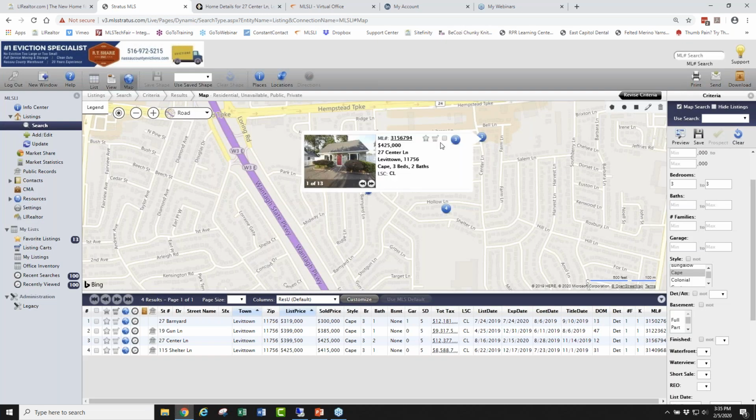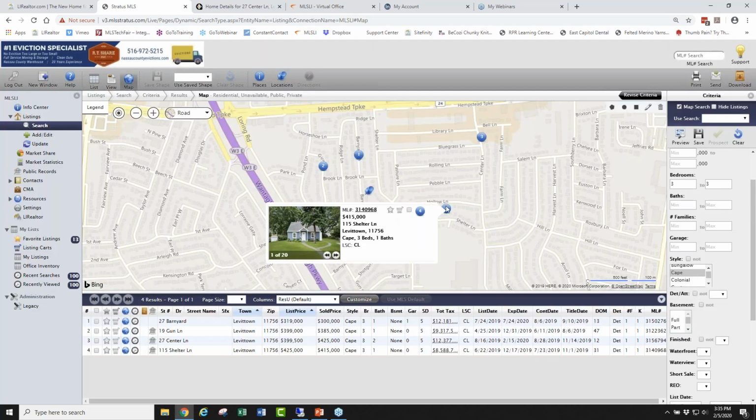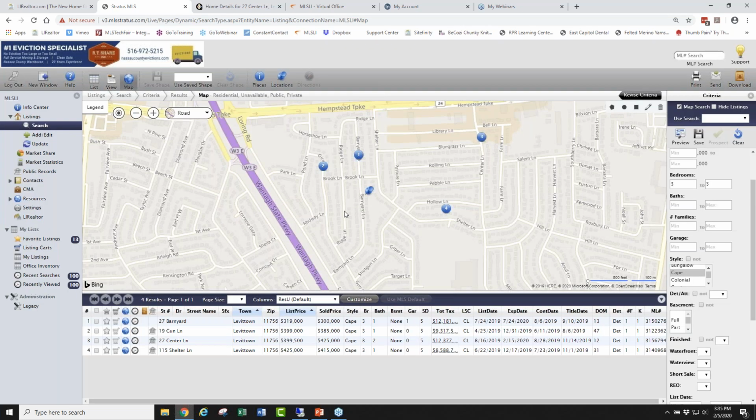You could do them all at once, but for some reason I feel like just doing it this way. Okay, so we're putting all of these into our CMA for that 60 Shelter Lane. So that really makes it easy. You know that the properties are close by, you know information about them, and I like doing your research for your CMAs ahead of time so that you're not confused by all of the various components of the CMA. You're really just focusing on what's on the market.